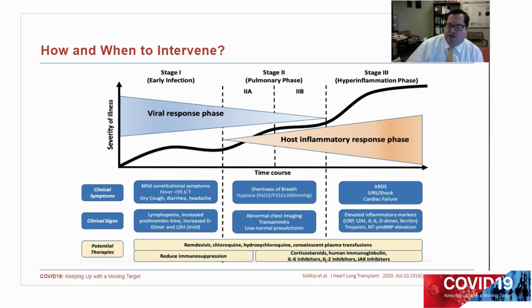The symptoms get more severe. They start having shortness of breath. They have abnormality on their chest imaging. This is where the host immune system is starting to ramp up and cause some potential damage to the host. Then as you get further along, as viral loads start declining, the host immune response is really the predominant driver contributing to the severe lung disease that we have.